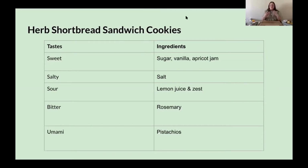So I just kind of wanted to go over all that before we jump in, because so much of the tutorial today not only is to make these really beautiful cookies, but it is also to learn how to really take charge with your creativity when it comes to flavor pairings.